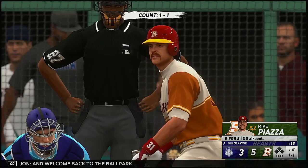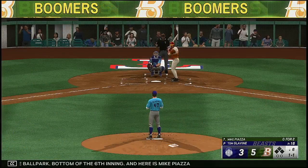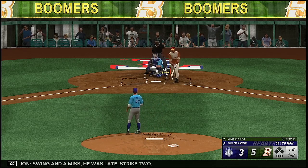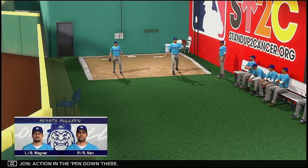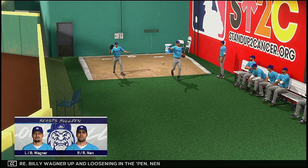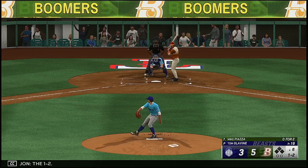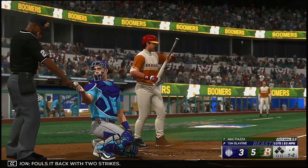And welcome back to the ballpark. Bottom of the sixth inning. And here is Mike Piazza. And now the lefty. Swing and a miss. He was late. Strike two. Action in the pen down there. Billy Wagner up and loosening in the pen. Then a hard throwing right hander up as well. The 1-2. Fouls it back with two strikes.